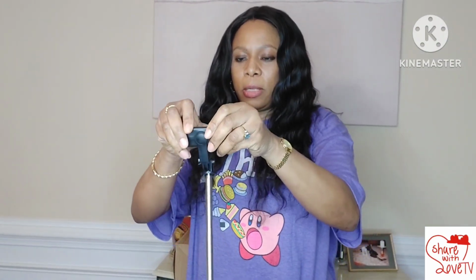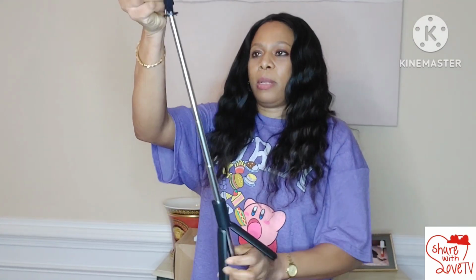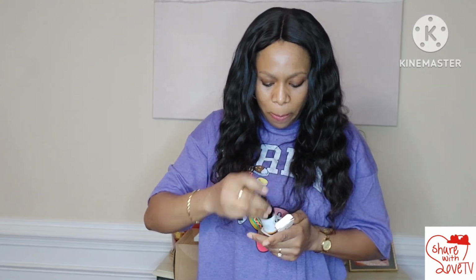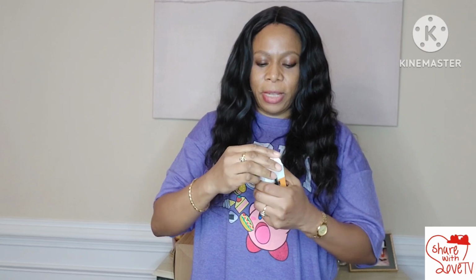Okay, and this you can switch it. Okay, that's good. And they are very affordable. To zoom, vitamin C facial serum. That's it for that.